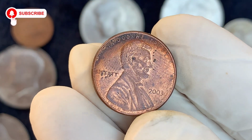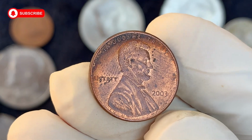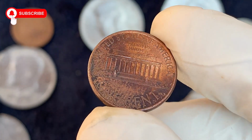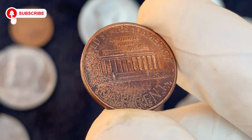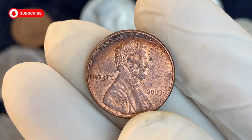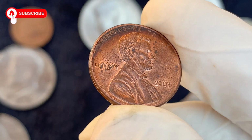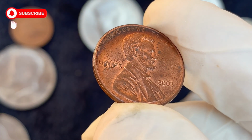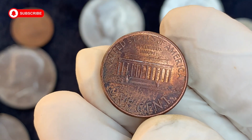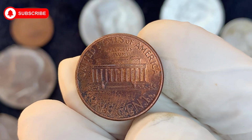The red designation is crucial here. Lincoln cents are graded not just on their wear, but also their color. As copper oxidizes, it transitions from the bright orange red of a newly minted coin to brown. Collectors prize coins that maintain their original mint red color, and for the 2003 double die, this color premium can multiply the value several times over. A brown example might be worth $1,000 in high mint state, while the same grade with full red color could fetch $5,000 or more.